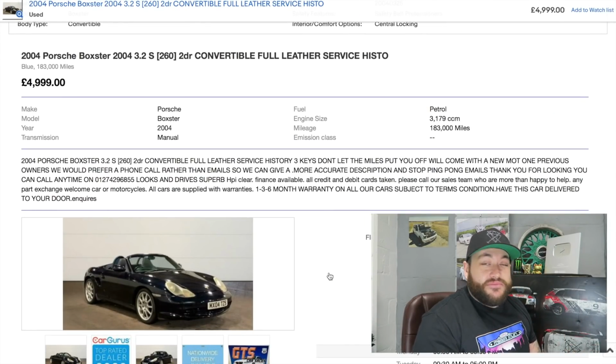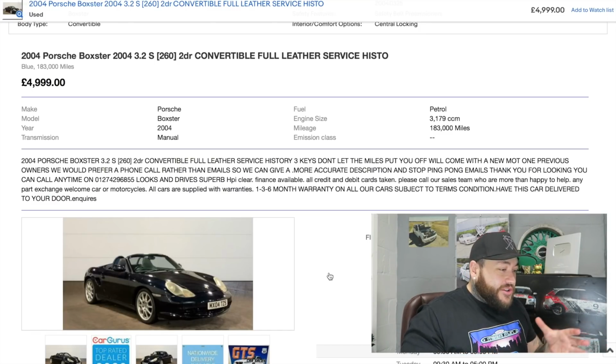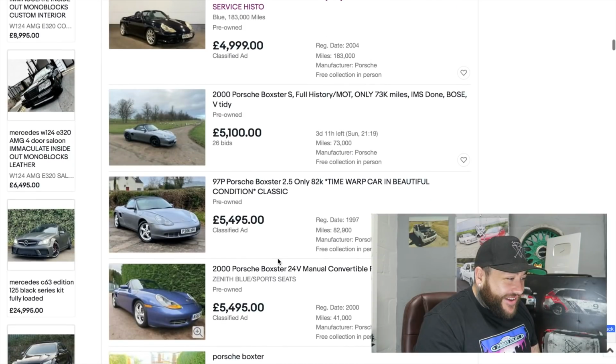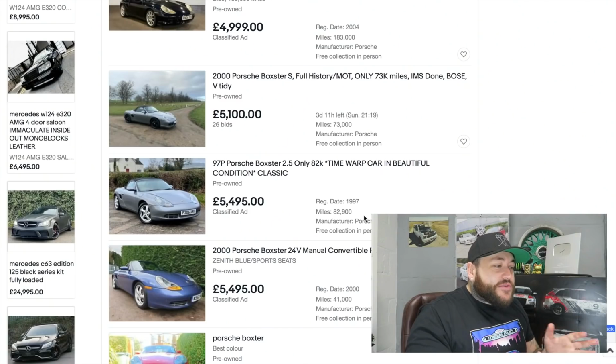Now again, I'm very down to how you want to spend your money and what sort of price point, but if it's had a good service history and it drives really well, that might be a good shout. I'm not saying you should go and buy a 183,000 mile Porsche Boxster, but at least there is a 3.2 litre on here for that money. But I think the general consensus is you will be able to buy a 2.7 litre manual with some good service history, probably around 100,000 miles, for that 5 grand. So that is my number one.